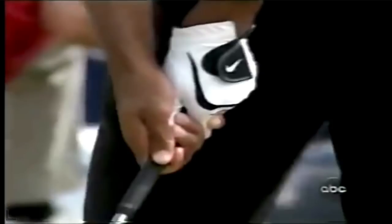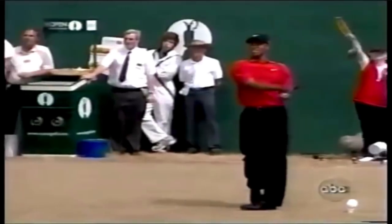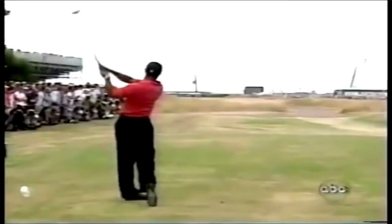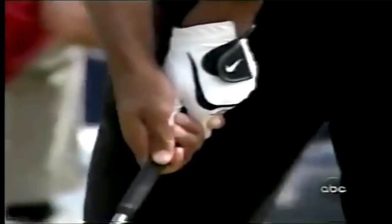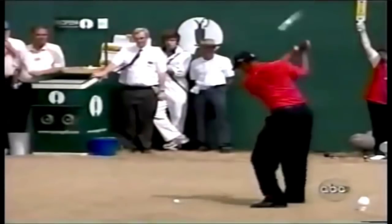So we move to the Hank Haney swing. I say his first swing we saw was influenced by Jack Nicklaus. Now this Hank Haney swing, I think, is influenced by the great Ben Hogan. I know that Hank Haney loves Ben Hogan. And it's really cool to see Tiger swinging more in this style. So let's take a look at this golf swing here.